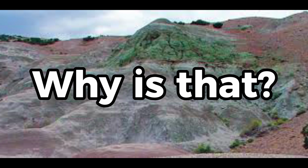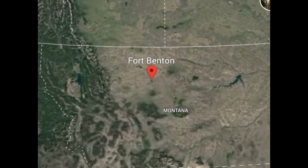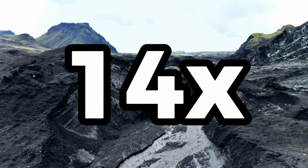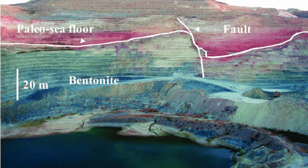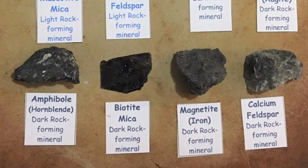But why is that? Most cat litter is made from bentonite, which is a clay that was discovered near Fort Benton in the Wyoming and Montana regions of the United States. This mineral has the ability to increase as much as 14 times its original volume. That's why cat litter is made of it, so it can absorb that pee and poo. Bentonite only forms in the presence of water, and that formation can include other minerals such as mica, quartz, and calcite. Do those sound familiar? All those minerals are good indicators for gold.